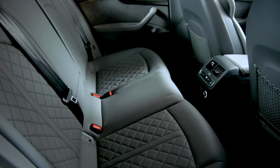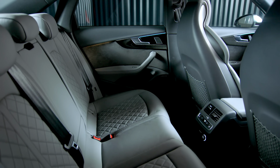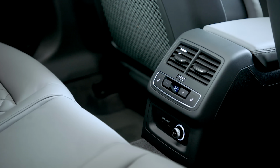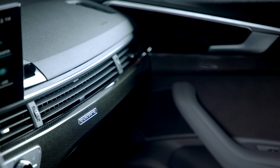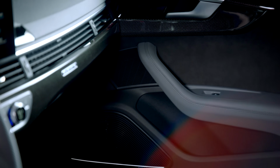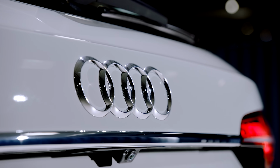The A4 might be available with fancy mild hybrid technology, but to get the best fuel economy, you will still want to choose from one of the three standard diesel models. You can have either a 2-litre version with either 136 or 163 horsepower. These return fuel economy of more than 60 miles per gallon. Well, so says Audi. Or you can go for the 231 horsepower 3-litre V6, which combines smooth and effortless performance with fuel economy of around 55 miles per gallon. And can you guess what I'm going to say next, according to Audi?